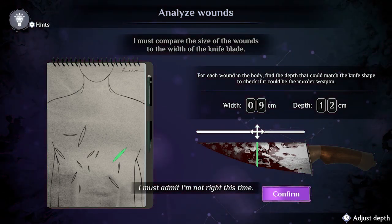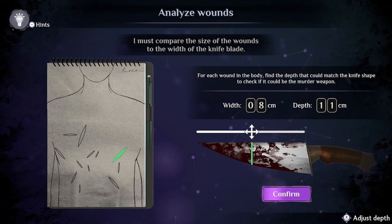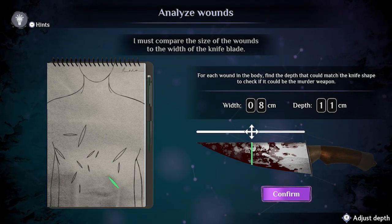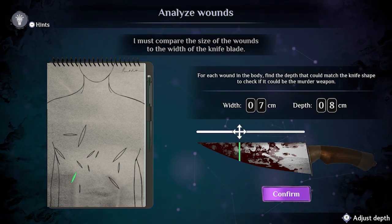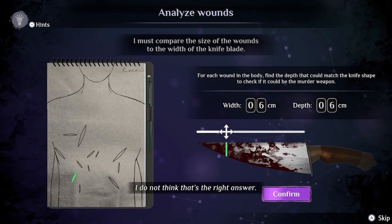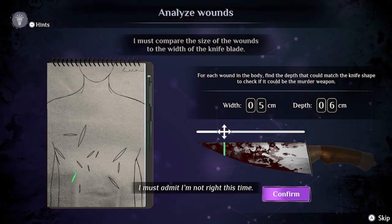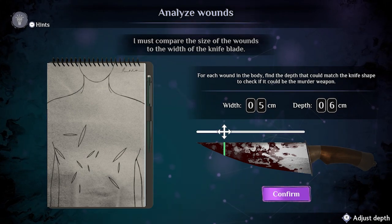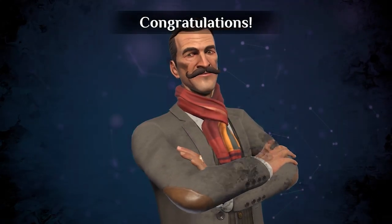I must admit I'm not right this time. This one might be slightly smaller. That's definitely smaller. I do not think that's the right answer. I must admit I'm not right this time. Alright. That's the right answer.